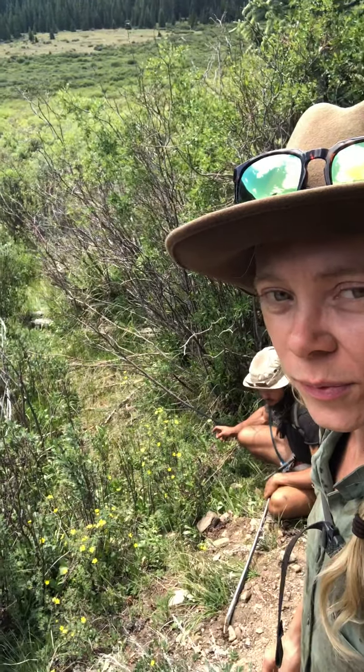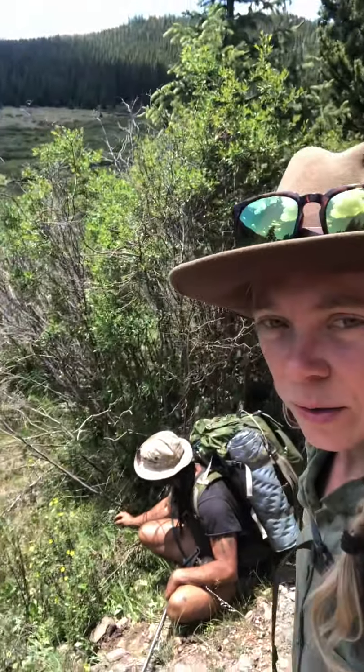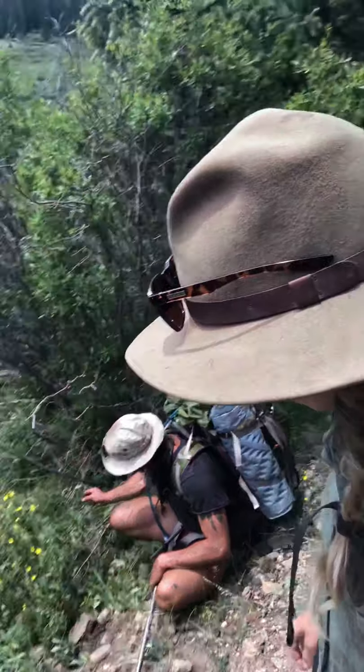Hey, so this is why it takes us so long to hike, because every 5 minutes we stop to look at plants. There's this mystery parsley family relative that we've been tracking for probably 15 miles now, and this is the first one we've come across that actually has a flower.